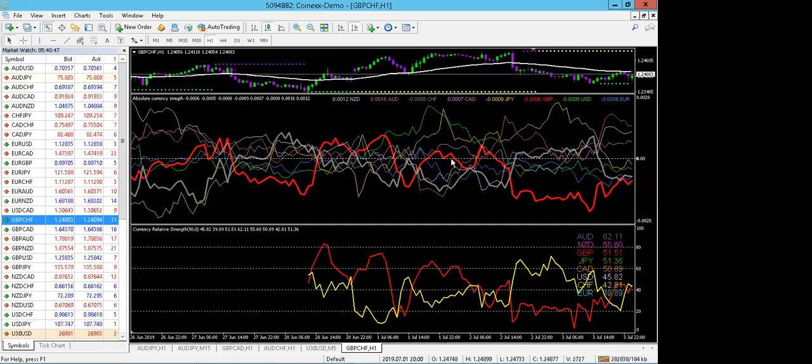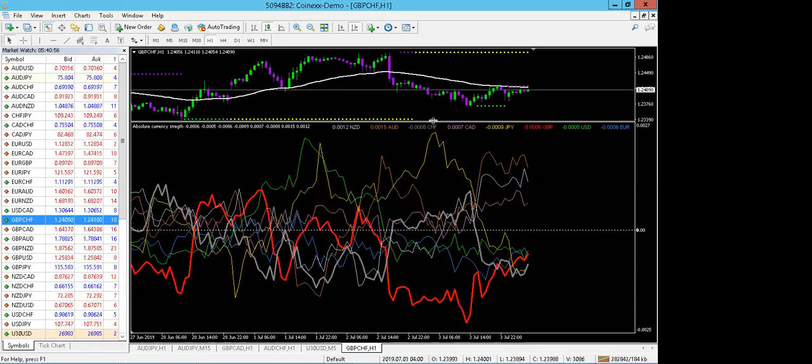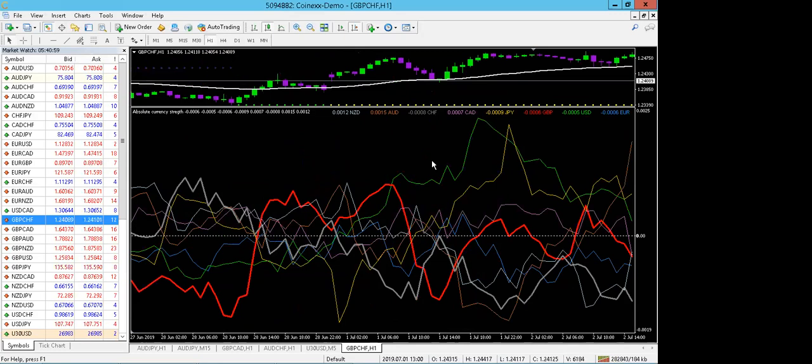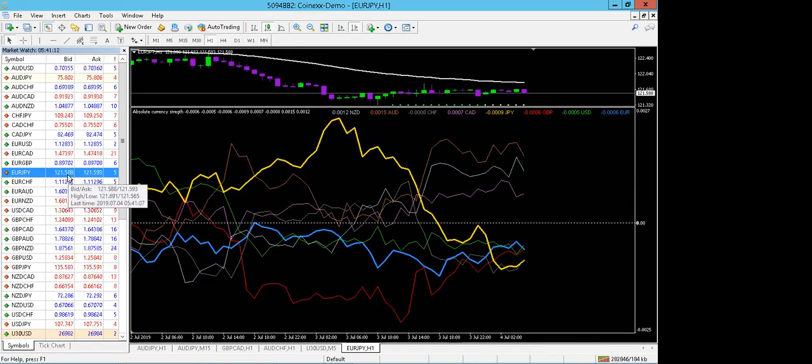This one is comparable, definitely hard on the eyes. So what we did, me and my trading buddy, was we literally made this super big, and we learned that whatever pair we drag on here, that's going to be the thickest line, so that really helped us a lot. If I drag the Euro JPY, you'll notice that it's the thicker lines. So it makes it a little bit more readable.